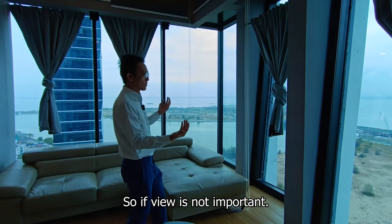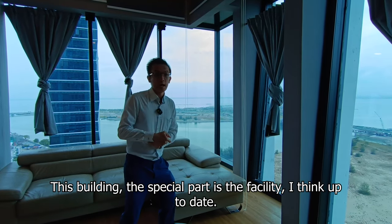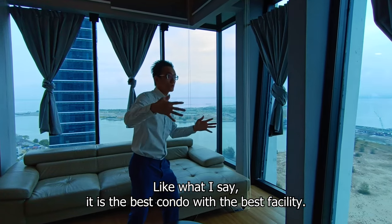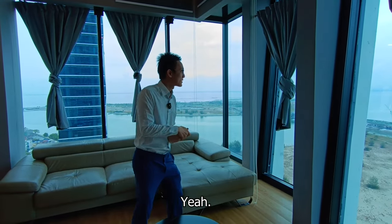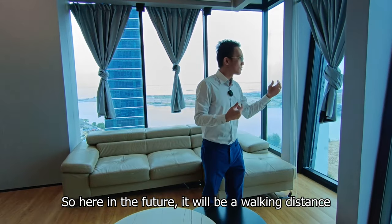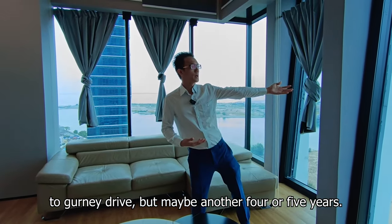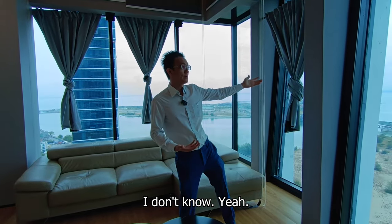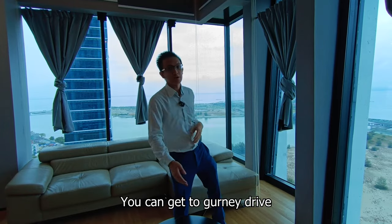So if view is not important, this building's special part is the facility. I think, like what I said, it is the best condo with the best facility up to date. In the future, it will be walking distance to Gurney Drive, but maybe another 4-5 years, I don't know. Otherwise, you can drive maybe 5 to 10 minutes to get to Gurney Drive.